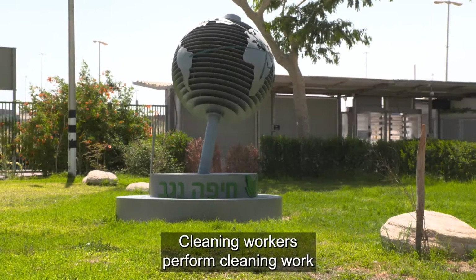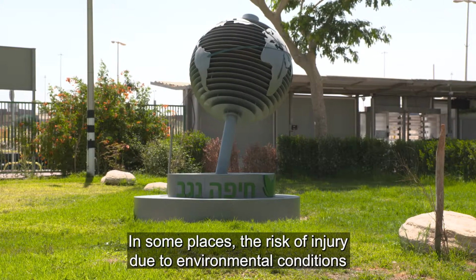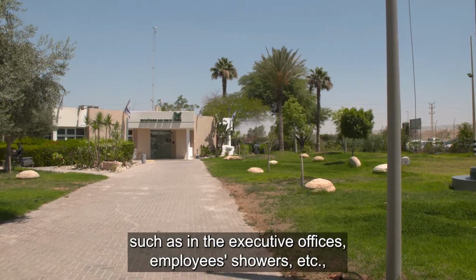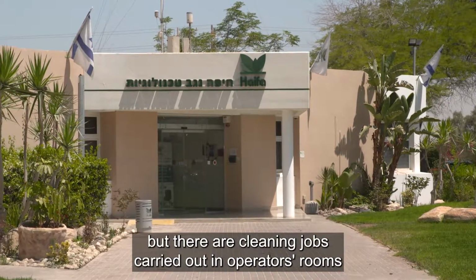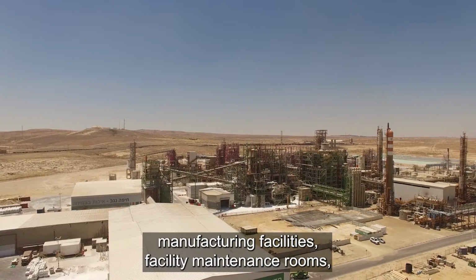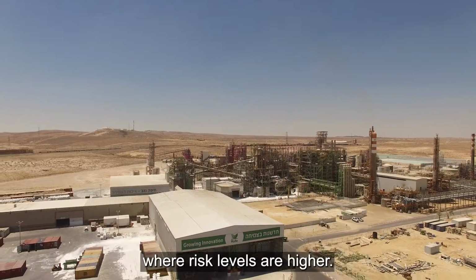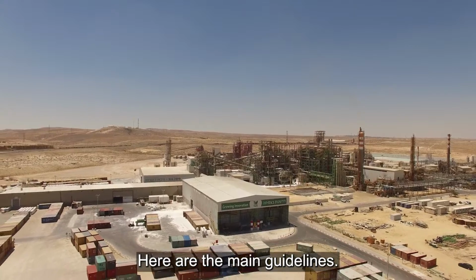Cleaning workers perform cleaning work in many places in the plant. In some places, the risk of injury due to the environmental conditions is lower, such as in the executive offices, employees' showers, etc. But there are cleaning jobs carried out in operators' rooms, manufacturing facilities, facility maintenance rooms, electrical and equipment rooms, and more, where risk levels are higher. Here are the main guidelines.